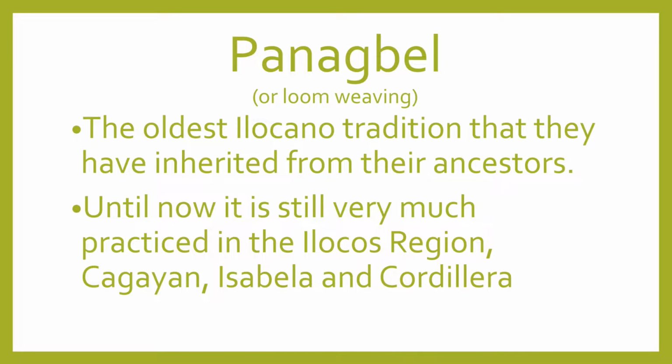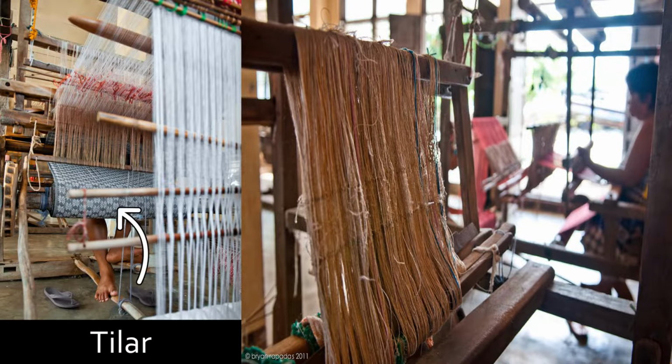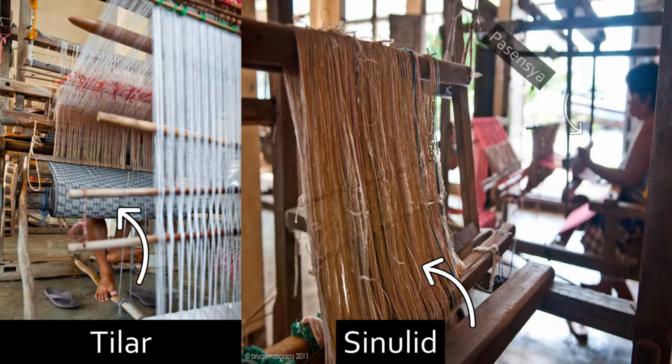Pandayan, or loom weaving, is the oldest Ilocano tradition that they have inherited from their ancestors. Until now, it is still very much practiced in the Ilocos Region, Cagayan, Isabela, and Cordillera. The main ingredients of this loom weaving are tilar, sinulid, and pasensya.